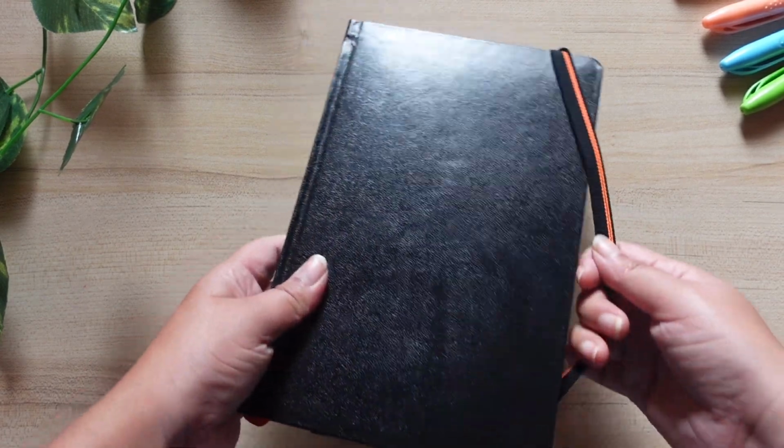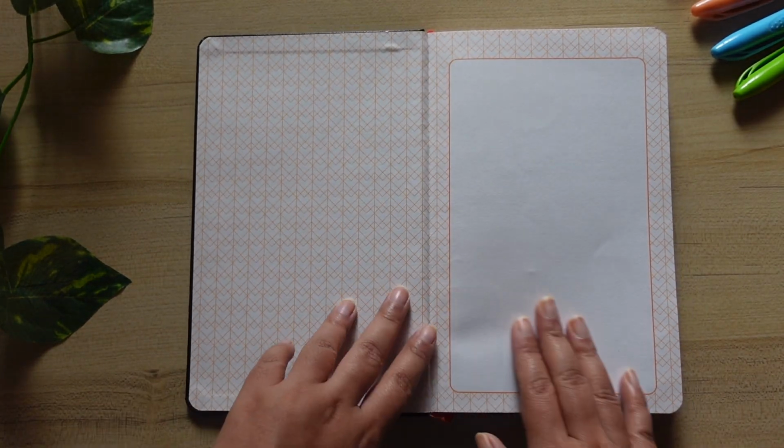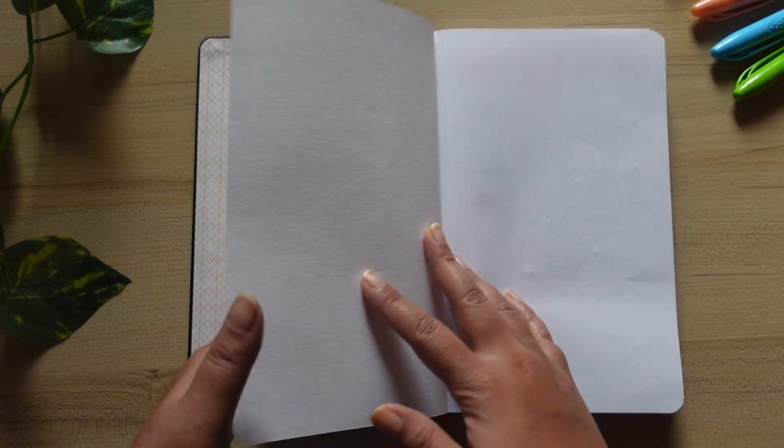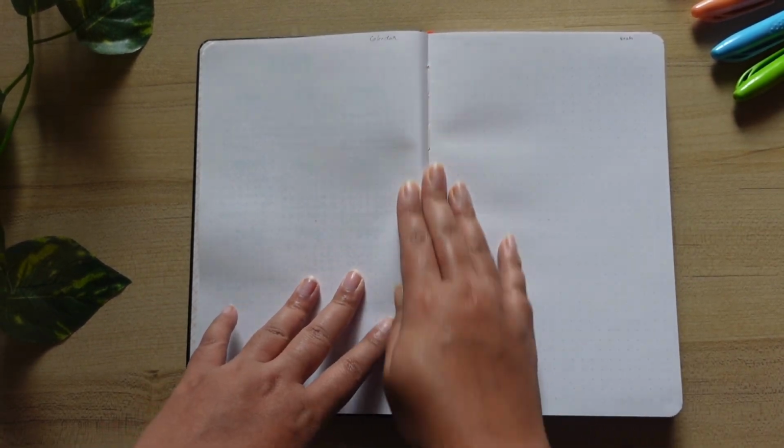So finally, let's open the journal. Honestly, at this point I was super nervous because I knew there was no going back from here. If I make any mistake, it's going to be permanent and it's going to stay with me for another year.